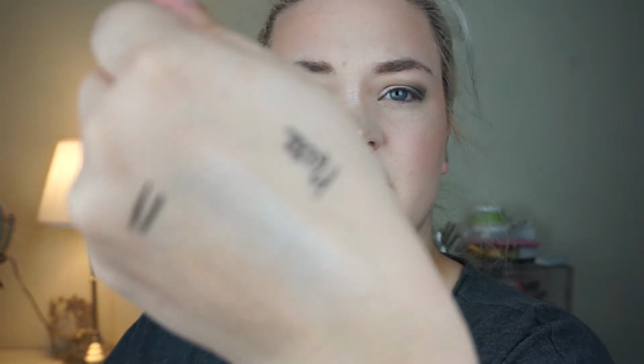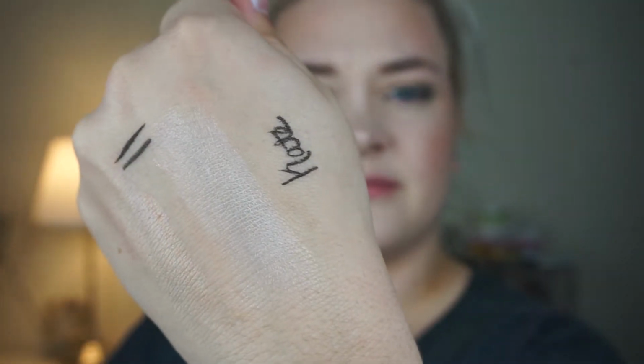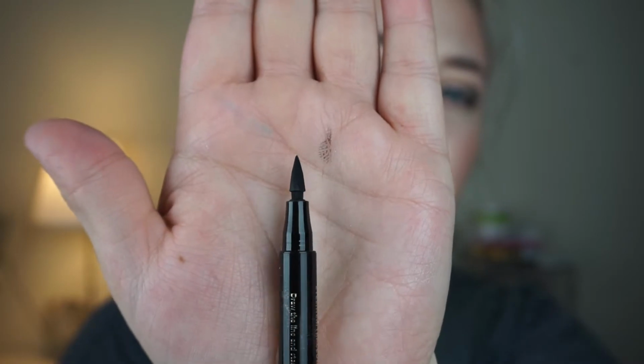I have the Rimmel Wonder Wing. This looks new. I haven't seen it before and it says new on it. I got this in the shade Black Noir. Let's see what kind of tip. Oh, he's like a marker. Okay. This is just, I wrote my name. I mean, it doesn't appear to be bleeding, but it's got such a weird little tip, like an arrowhead almost.